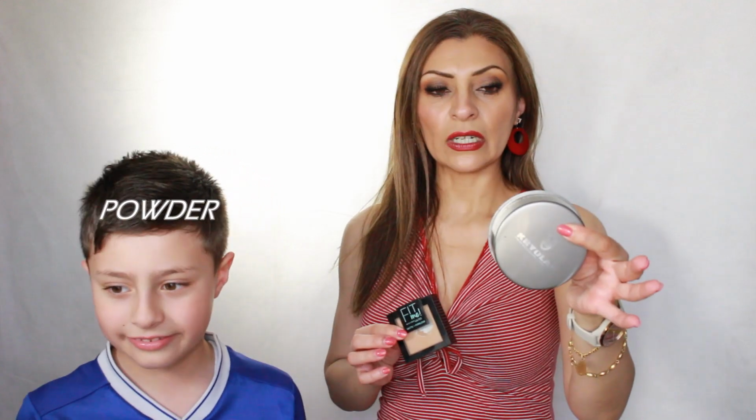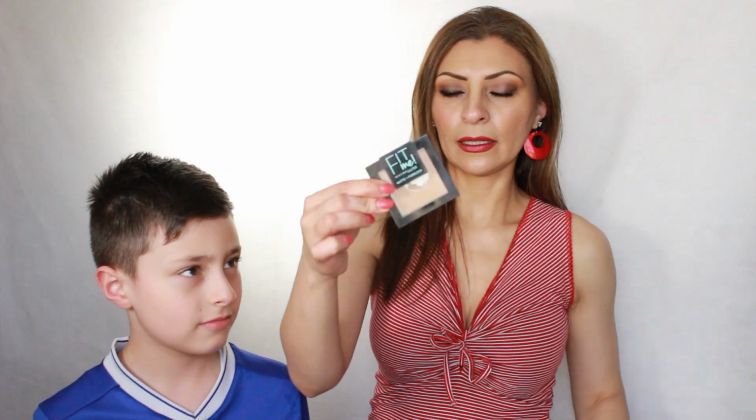People ask me about translucent or loose powder and pressed powder. They both are meant to do the same thing. The pressed powders often, not always, often come with a pigment, which means you can use them either as a foundation on its own, or you can apply it over the top of a foundation. Very loose powder. Loose powders also come, yeah, it is very loose. It really flies everywhere. Loose powders also come in different shades, but the pigment is usually less than the pressed powder. The pressed powder really blurs out any open pores that you have, so it's really good for those with open pores or enlarged pores.